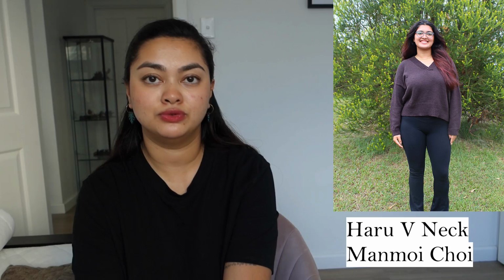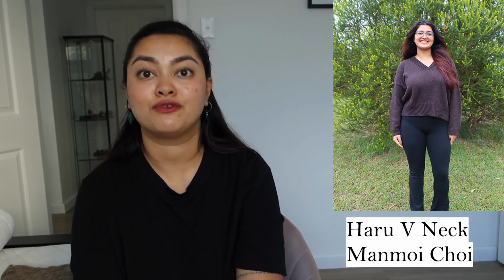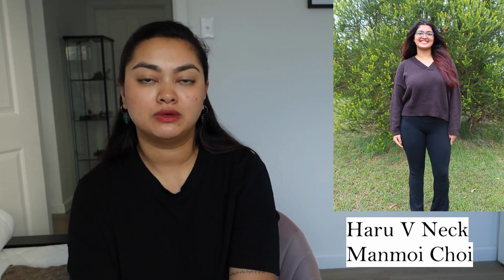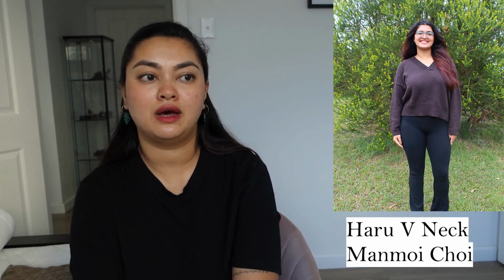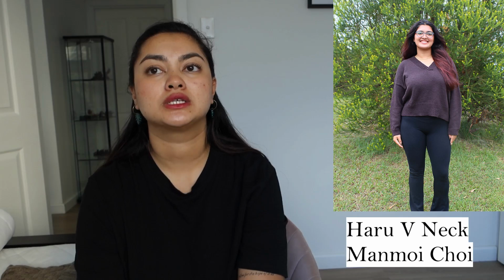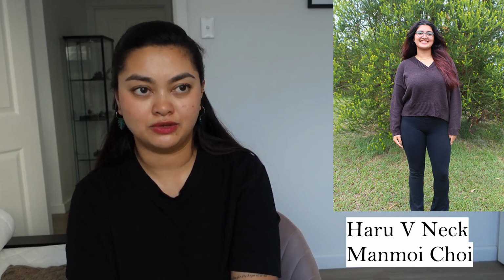The first thing that I knit for her was the Haru V-neck by Manmoi Choi. She is also called Soup Knits, and this is a free pattern, and it's a great free pattern. I knit this in Bendigo Woollen Mills Whisper, which is their previously limited edition yarn. It was 100% superfine Superwash Merino in the colorway Espresso.